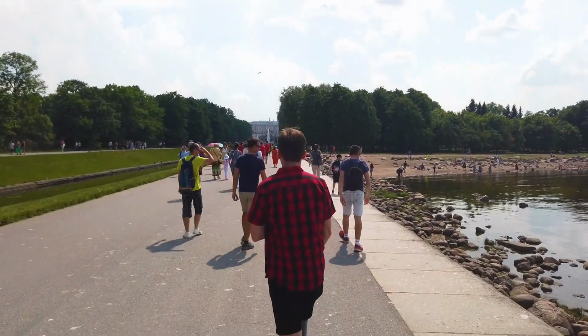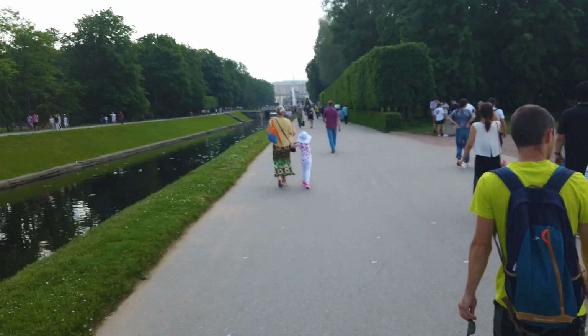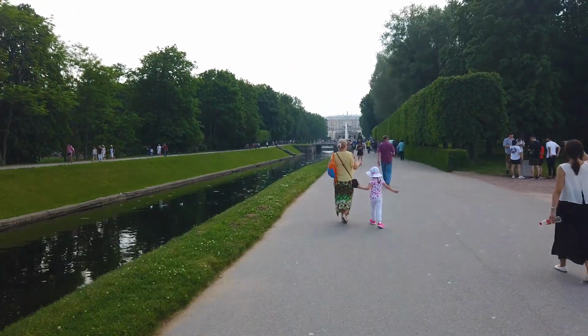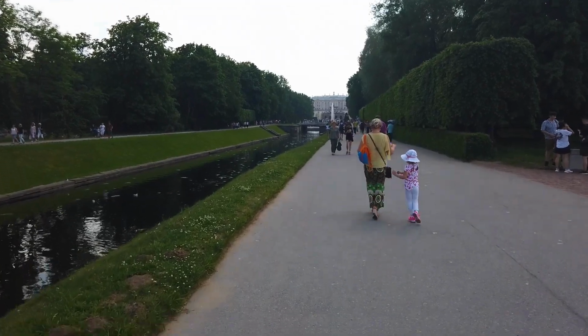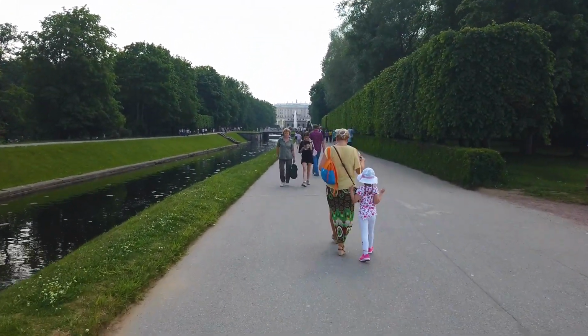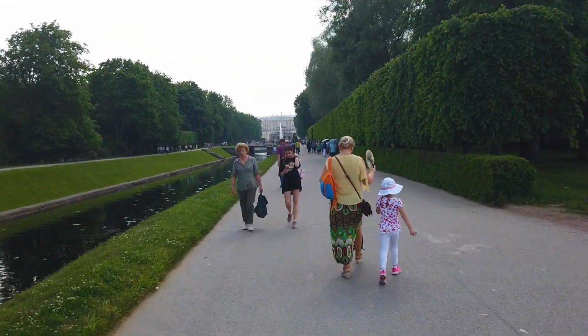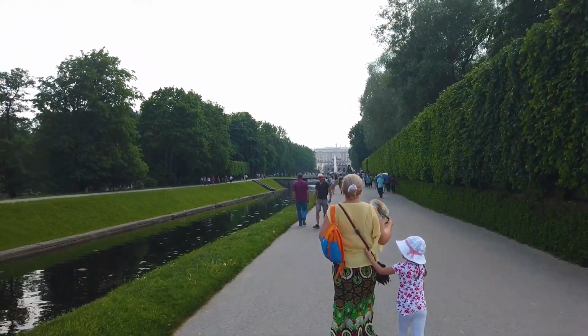And when you enter the park, you can spend the whole day out there, and you're not gonna regret it. It's one of the best sites to visit in St. Petersburg. But note, it's such a huge place to visit. It's gonna take a lot of your day just to chill and have a nice time in Peterhof. But it's worth it, definitely. I can recommend it.